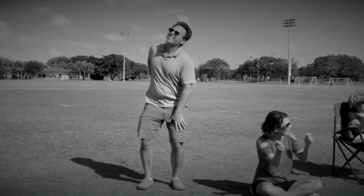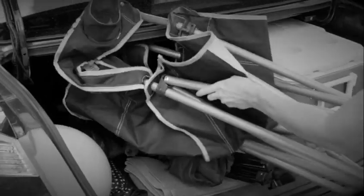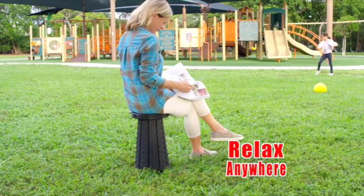How many times have you wanted to sit down, but there's never a seat to be found? So you carry a folding chair, but they're bulky and awkward to store. Not anymore. Introducing Ninja Stool, the new compact portable chair that lets you sit and relax anywhere.